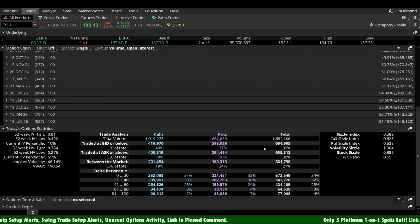But still, the short-term speculators are leaning to the bullish side, and the overall call-put ratio, again, leaning bullish. But as always, around here, risk management is number one. Make sure that's managed. Stay in the game is key. Okay, options traders, they can be wrong.